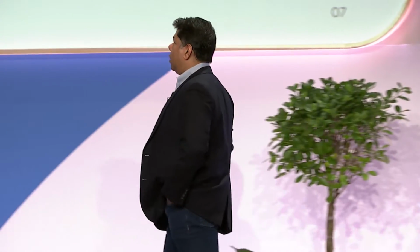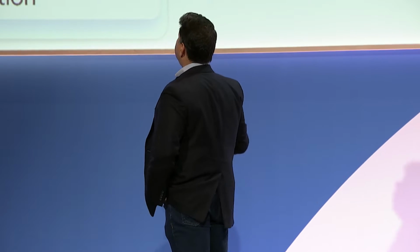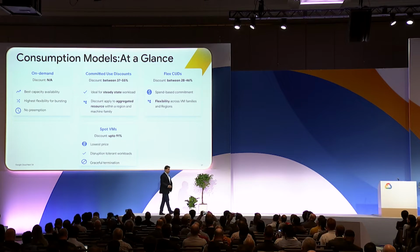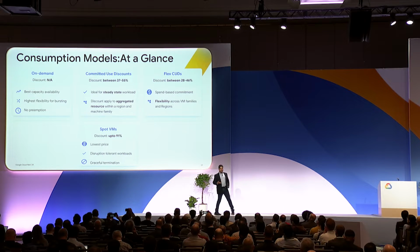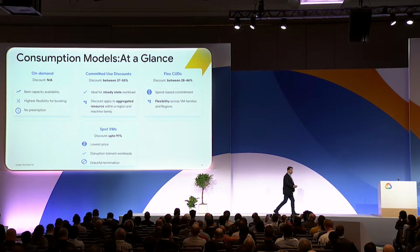But some of you are wondering, what is this CUD? What is a CUD and a flex CUD? Others are super familiar with this. So I'm going to spend a few minutes on just explaining these terms, just for those who haven't heard it before. So we have a number of consumption models. Obviously, on demand. You got CUDs, which come with a deep discount, 37 to 55%. You got flex CUDs, which are a spend-based commitment but allow you flexibility, and I'll talk about what that flexibility is. And then, obviously, spot VMs, which are the deepest discount of all, but they are preemptible.